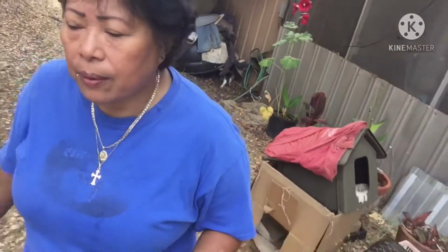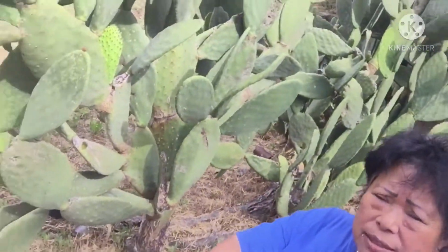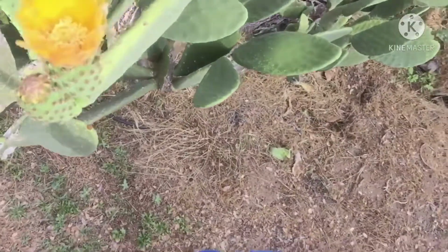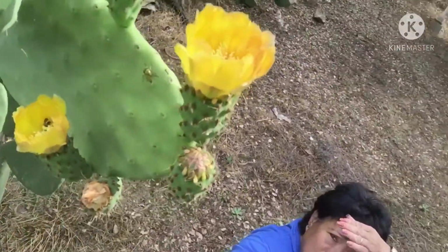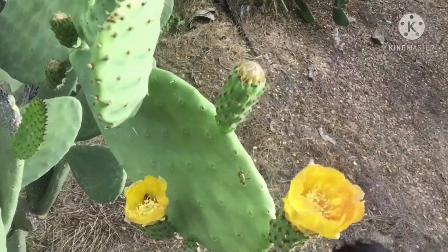I enjoy my flowers, and I have a palace cactus. You can eat the apple cactus, and you can grow it, and it's a pretty flower though. See, this is my cactus. That's my flower cactus, and that's the flower. There's the flower. See that flower? It's pretty. After that, it makes fruit, they call it apple cactus. Yeah, that's apple cactus. And they're so pretty.